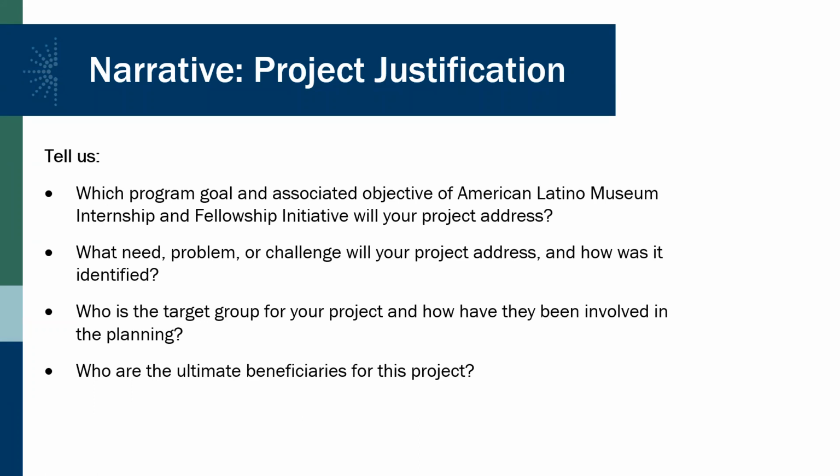First is the project justification. What need, problem, or challenge will your project address, and how was it identified? Describe how you have used demographic information, economic circumstances, condition assessments, or any other relevant data from reliable sources to define the need, problem, or challenge and develop the scope for the project.